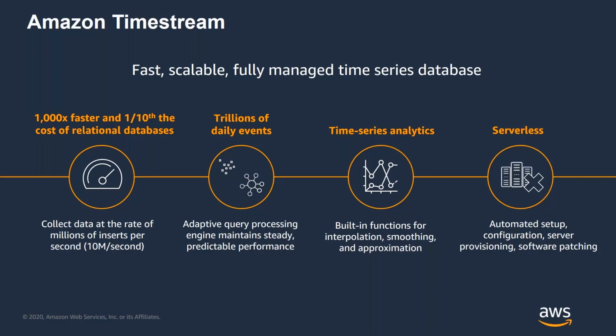Timestream also automates rollups, retention, tiering, and compression of data so you can manage your data at the lowest possible cost. Timestream is serverless, so there are no servers to manage, and it manages time-consuming tasks such as server provisioning, software patching, setup, configuration, or data retention and tiering, freeing you to focus on building your applications.